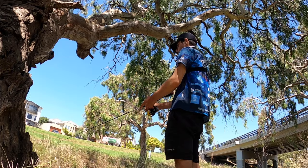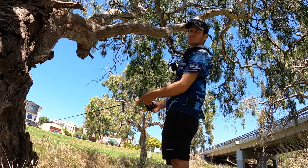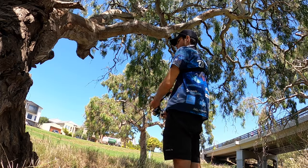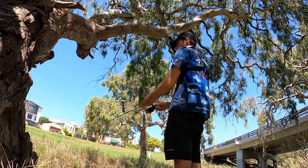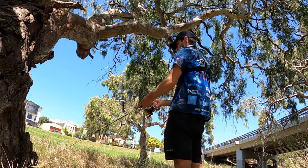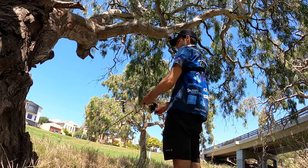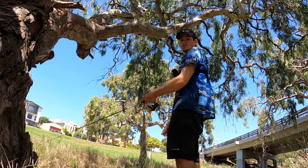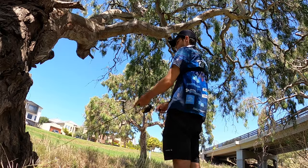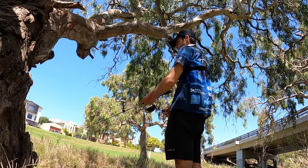Well, at least it's good to know that there's big reddies in here. I'm not sure if you'd eat fish out of this sort of creek here. I don't reckon the quality's too good, but it's awesome to release them just in this creek here. It's got a couple dead ends, so it's only this little system that has fish, which is probably about 20 meters of water. So if you release these fish, you can catch them again.